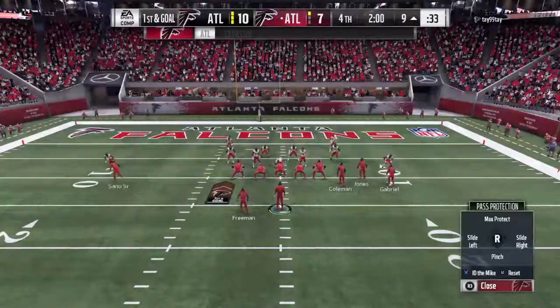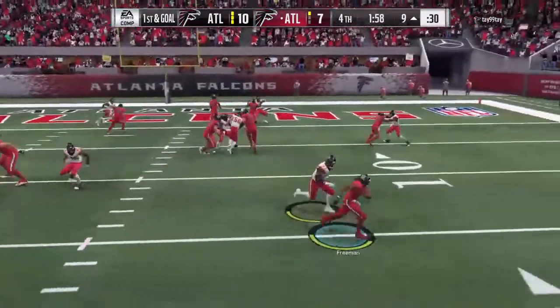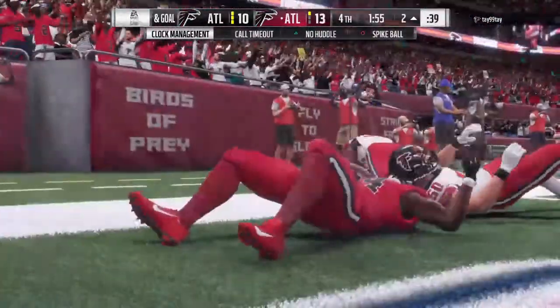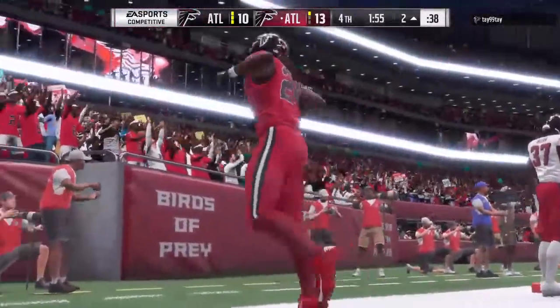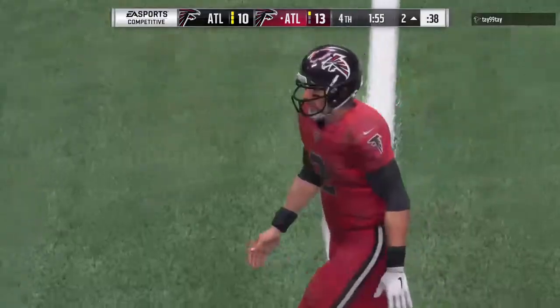Looks like the defense in press coverage here. They'll run it now out of the gun. Zone for a Falcon touchdown. Devontae Freeman, a 9-yard touchdown run. And the Falcons have taken the lead here in the fourth.